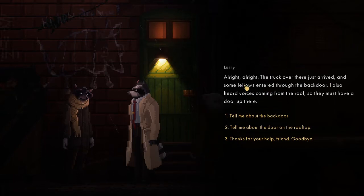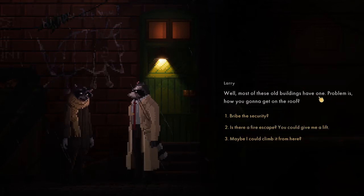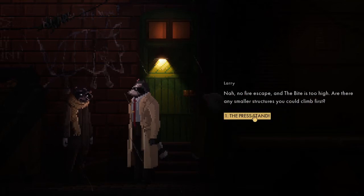All right, the truck over there just arrived, and some fellow entered through the back door. I heard voices from the roof, so they might have a door up there. Most of the old buildings have one. Problem is how you can get to the roof. Is there a fire escape? Nah, no fire escape. The bite's too high, and any small structures you'd have to climb first.